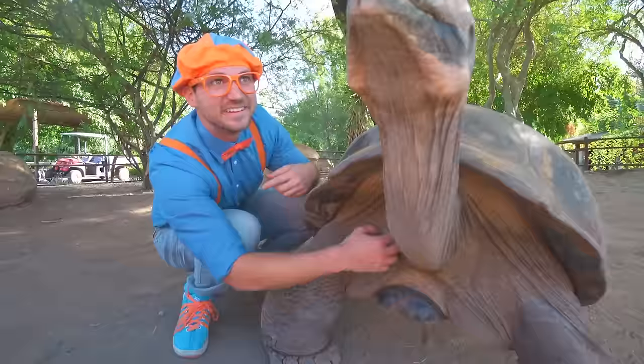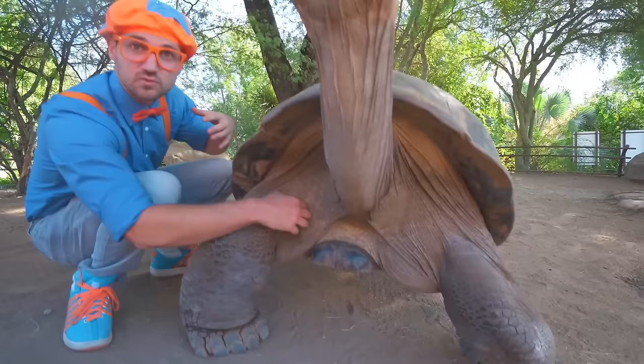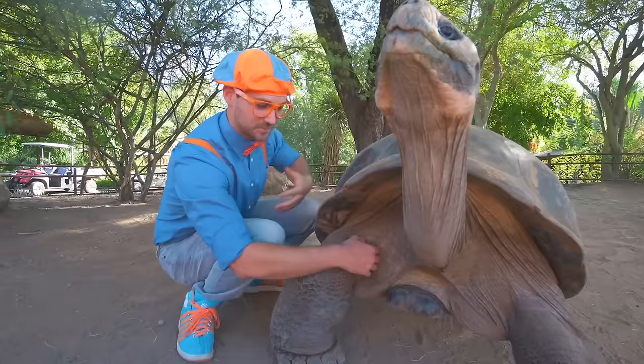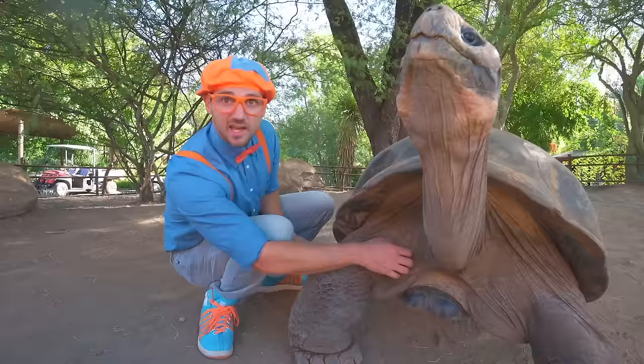Whoa, look, I'm giving this tortoise a scratch, see? How does that feel? Does that feel good? Yeah. Do you see how the tortoise is standing on its legs really high in the air? In the wild, they do this because a lot of times they have bugs underneath them. And this allows for the finches, which are birds, caw, caw, to fly underneath there and then eat all of the bugs underneath this tortoise.